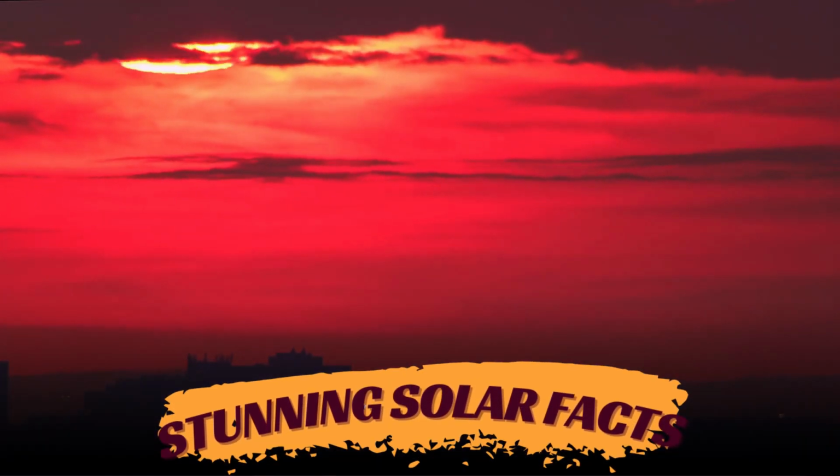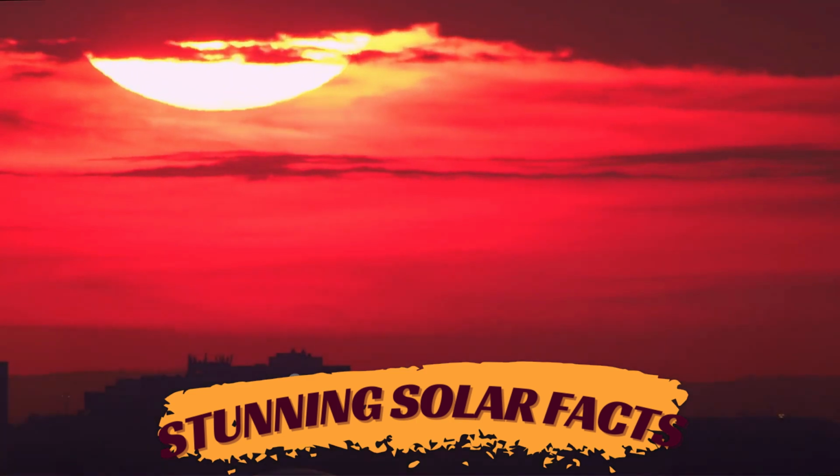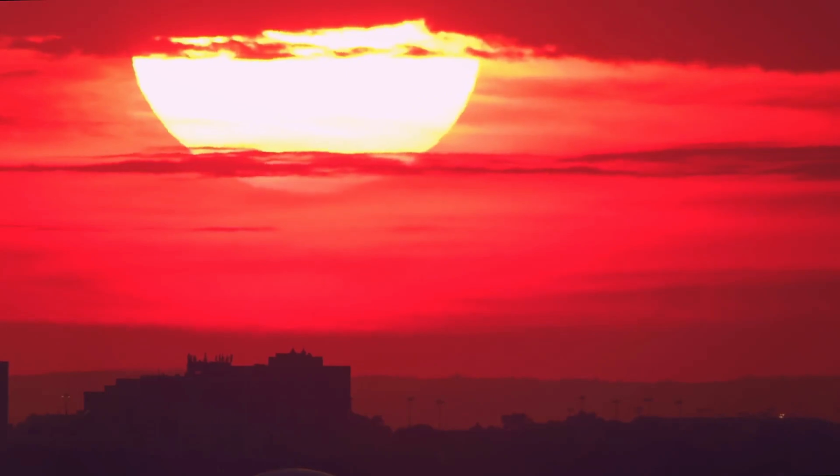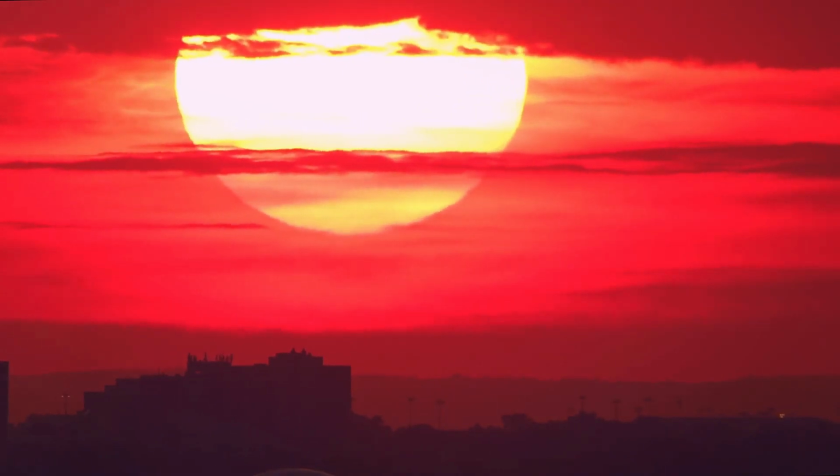Ready for a visual treat? Let's plunge into the Sun's radiant beauty. This fiery sphere, our very own star, is a constant source of fascination and holds some truly stunning facts.